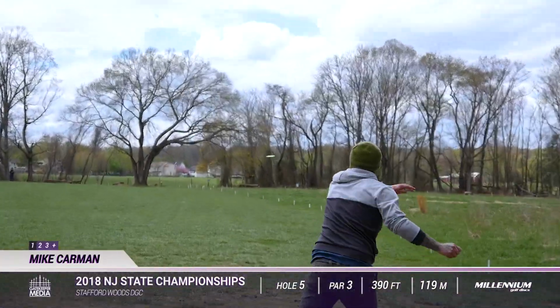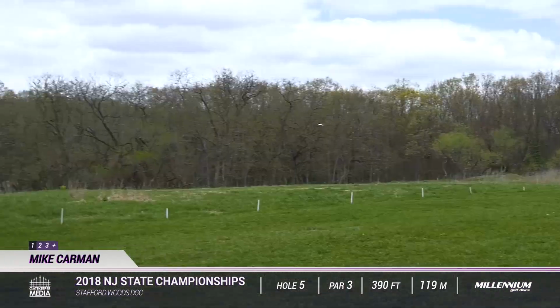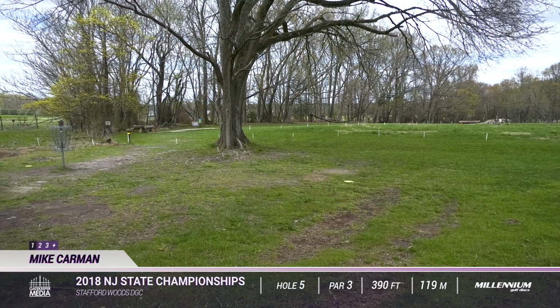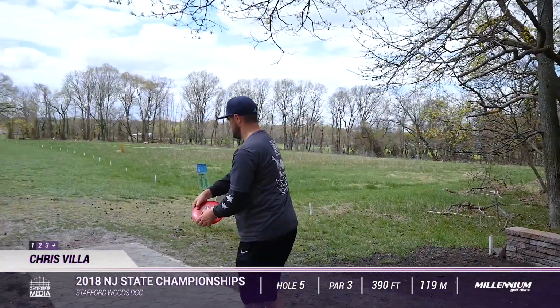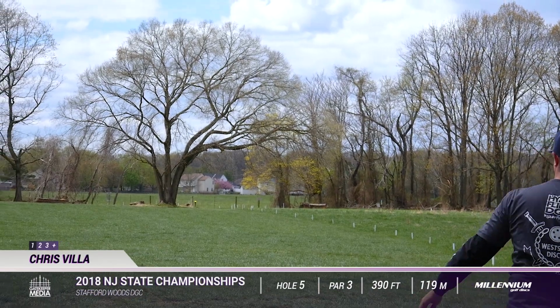So we have Mike up. He's going to keep the lower route. It's looking pretty good as long as it doesn't hit any branches. Well, that and just being very confident in the flight pattern of your disc, knowing that it's going to come back at the end of that glide. Yeah, just anytime you're throwing over OB, you have to know and trust those discs. Yeah, that's a good way to add strokes to your game quickly.